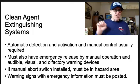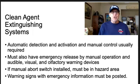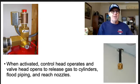There's auto detection and there are manual pulls, just like the other ones. It has to have that abort switch. And if there is an abort switch, it needs to be in the hazard area. And then warning signs with emergency information have to be posted in these rooms so that people know what to do if the alarm goes off.